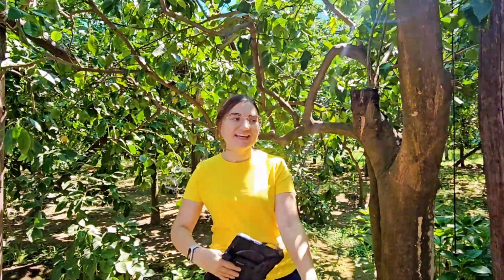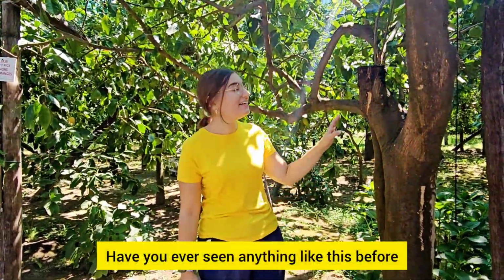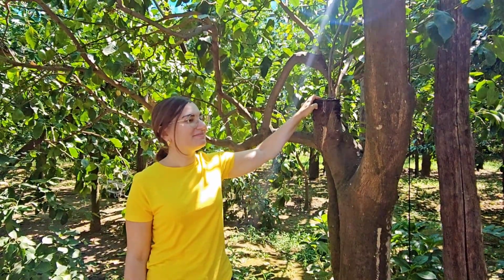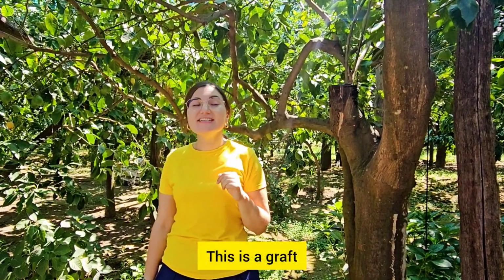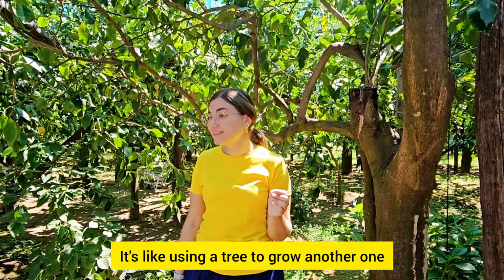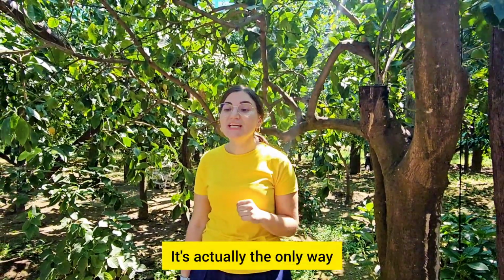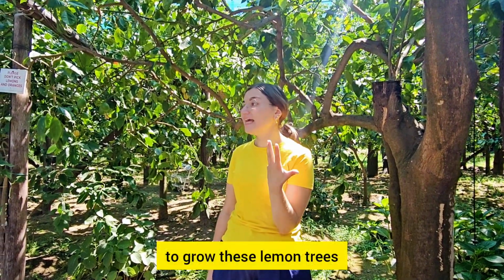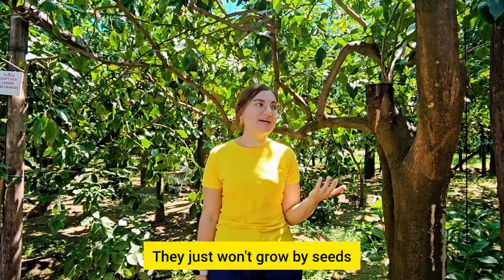So, have you ever seen anything like this before? Two branches attached like this to the tree? This is a graft. It's like using a tree to grow another one. It's actually the only way that we have here in the city, close to the sea, to grow these lemon trees. They just won't grow by seeds.